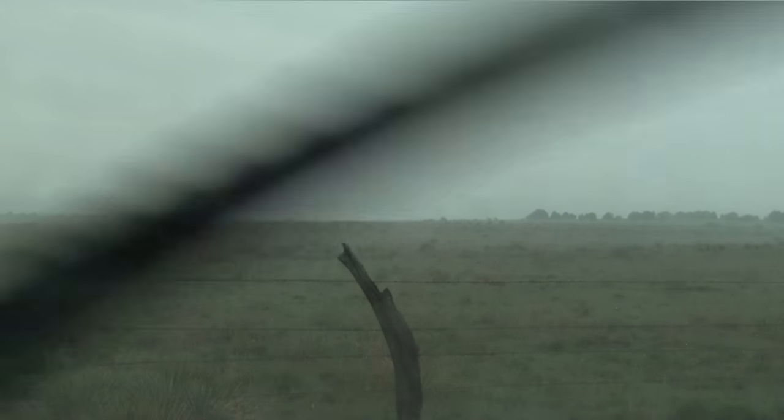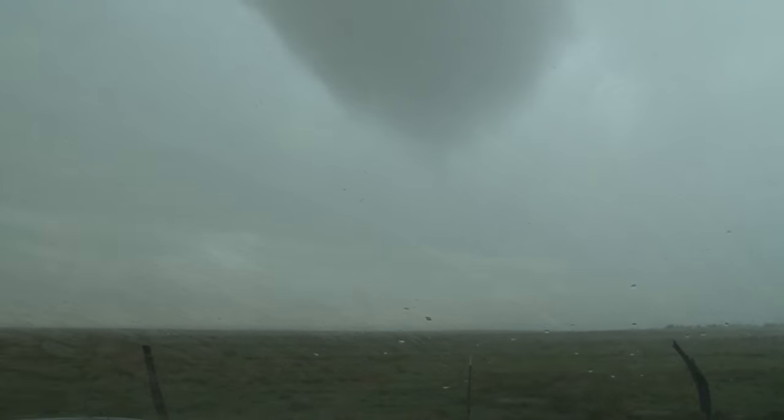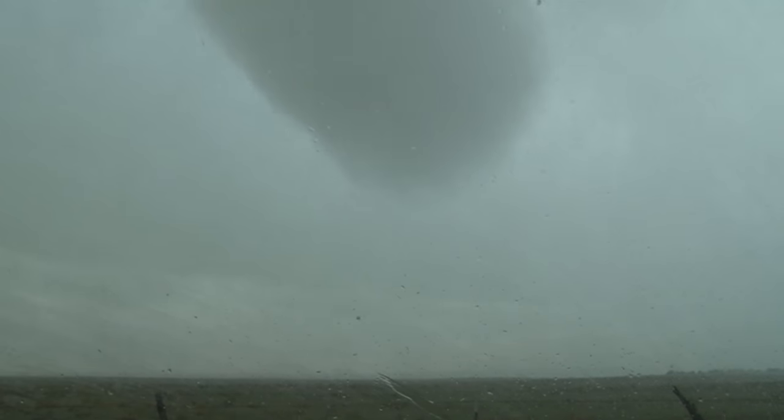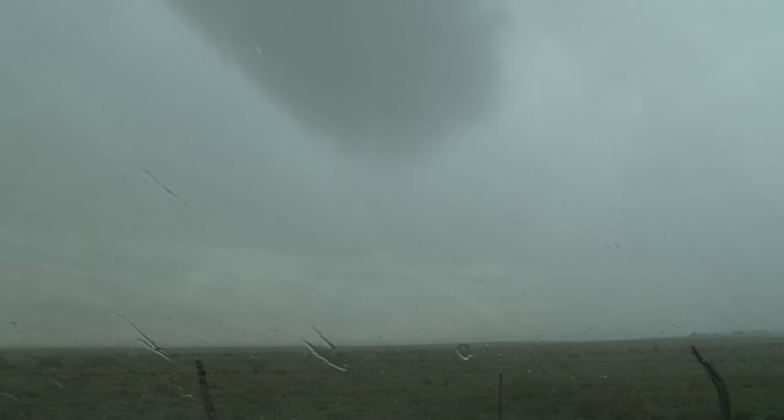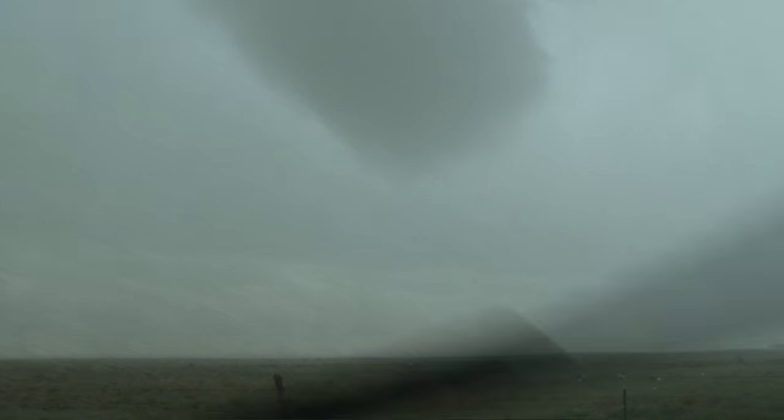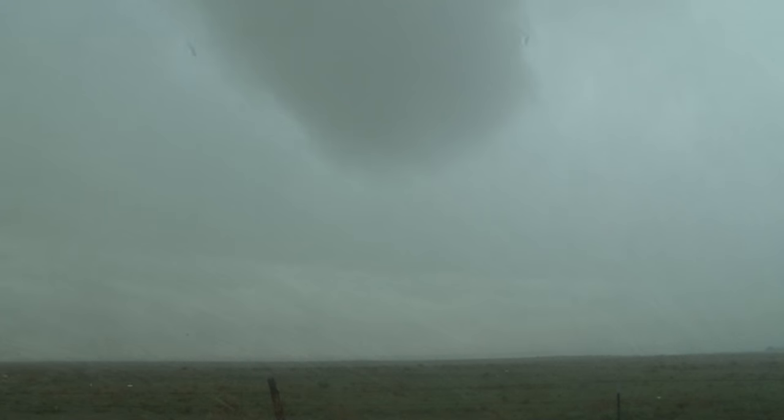Pull back all the way. Let's just get the tornado until we see it better. All right, babe, it's moving south of me. There it is right there. It's a quarter of a mile south of me on the ground. Every now and then we see just a wisp of condensation. It's still on the ground.